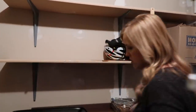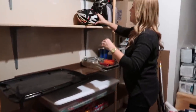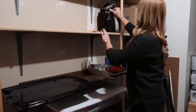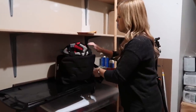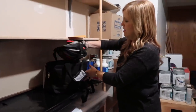It'll be awesome. Yep. And then we have mountain bike stuff here too. So they've been kind of loose, just kind of everywhere. But I'm going to get them in a tote here, so that it can all be stacked nicely. And what we also want to ask ourselves is, will it deteriorate in storage, or will it become outdated? We feel pretty confident that bike helmets and clip-in bike shoes will be fine. Exactly.